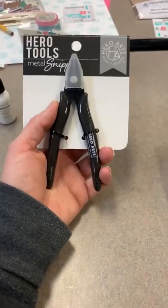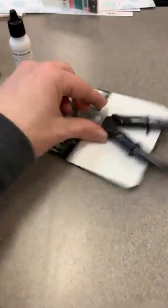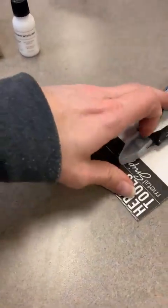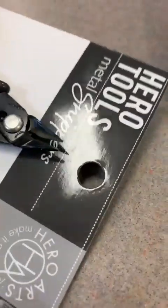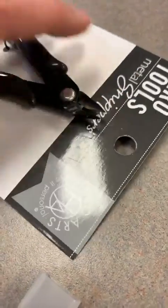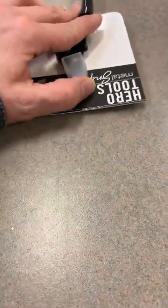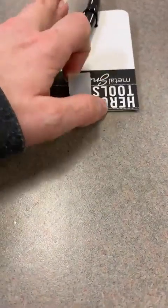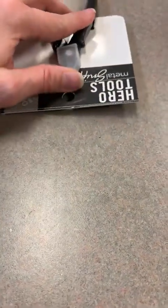So don't use your good scissors. Use some little metal snips, and they've got a real nice point on them. So the ones that are really close together, it's even going to be able to get in close to that, and it's nice and sharp, which is why they send you the little cover to put on top of it. So metal snips are definitely a must-have if you work with metal dies.